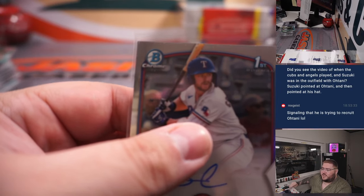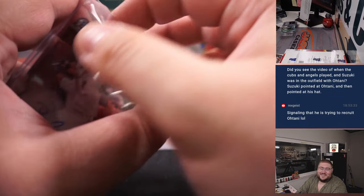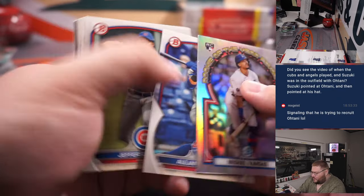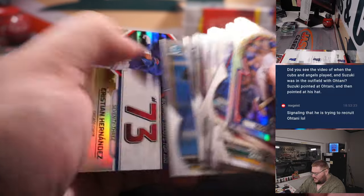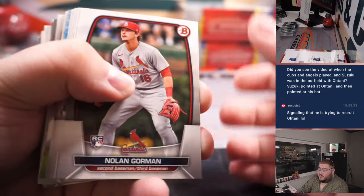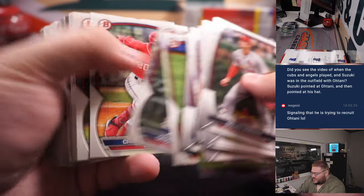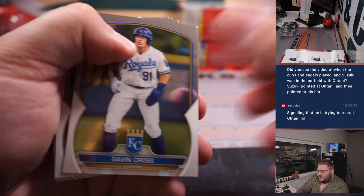Did you see the video of the Cubs and Angels play where Suzuki was in the outfield with Ohtani? I did see that. Were they teammates at one point? I know they both played in the NPB. I don't know if it was a rivals thing or a teammates thing, but I wouldn't be surprised to see him in Chicago, actually. I think he wants to stay on the West Coast, but if he was going to go to another team, I could see Chicago.